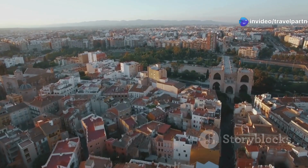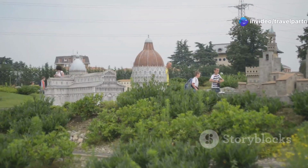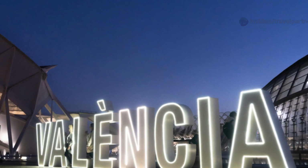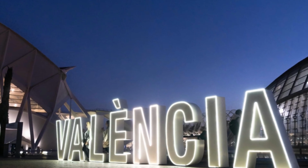Don't miss it. Make sure to include Turia Gardens in your Valencia itinerary. You'll be happy you went, and you'll leave with unforgettable memories. And your wallet will be too. Enjoying a world-class attraction without spending a dime.